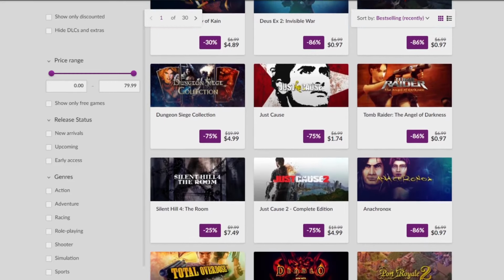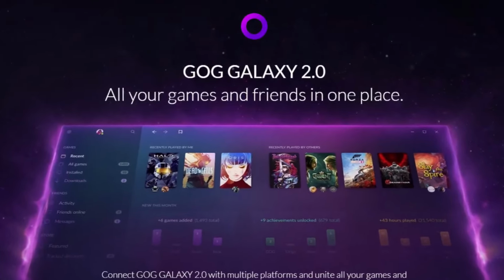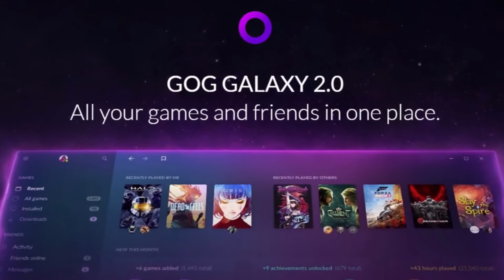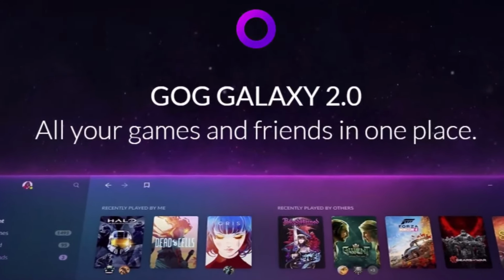But something the GOG launcher is really good for is organizing your digital game collection. And you can even drag in games from other launchers so you can have all your titles in one place. Now that's a nice feature.